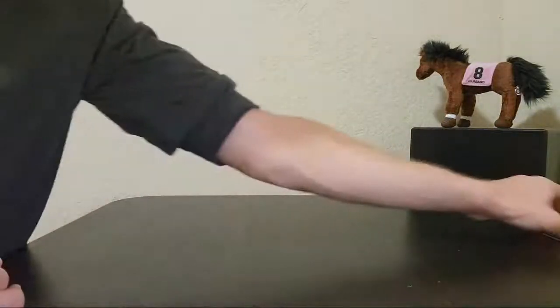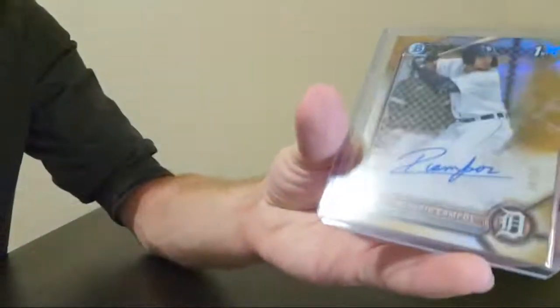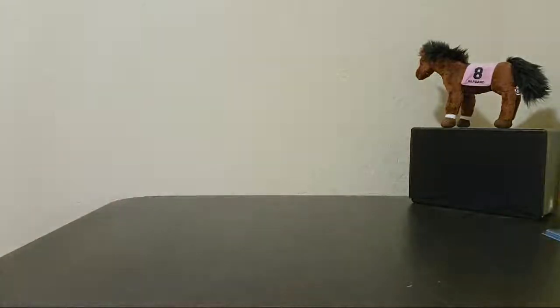All right, everyone. So that'll do it for tonight's break. And yeah, let's show that off one more time. One of the last few packs there, we got a Roberto Campos Gold Refractor Auto out of 50 for the Detroit Tigers. Awesome, awesome hit right there. And yeah, congrats again to Big Gun 89 on that.